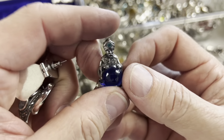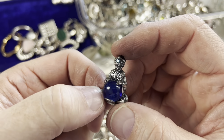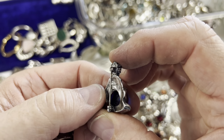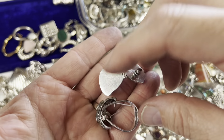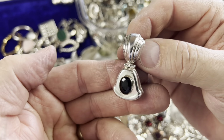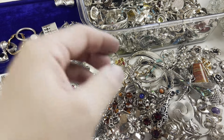Oh, look, you got your genie. You have your little genie. The rhinestone on the head wrap there, and then you have the crystal ball, the blue. That's cool. That's fun. Earring. Put that over there. Here's an earring. And this is an earring. All right, so I'll put those over there until I match them.